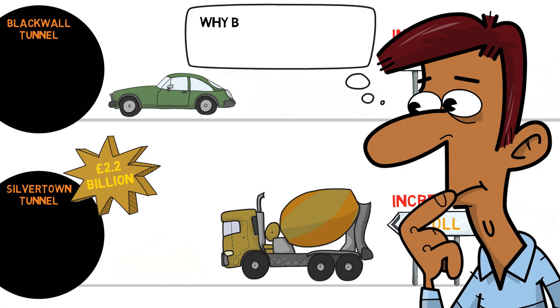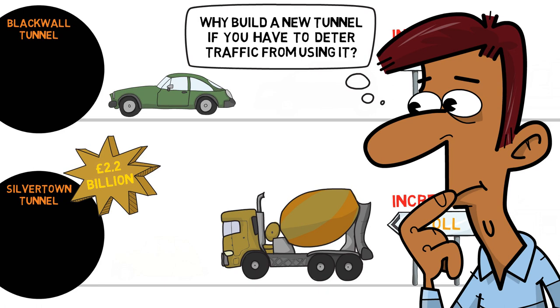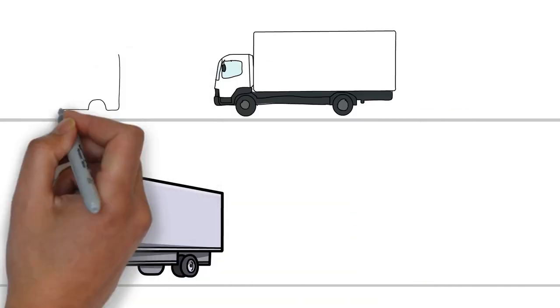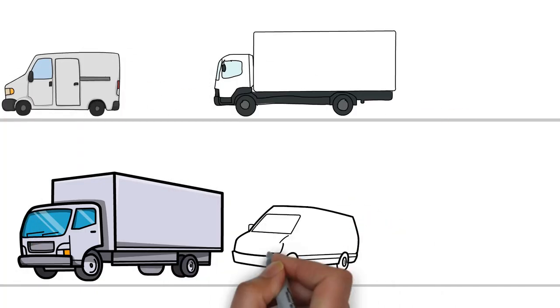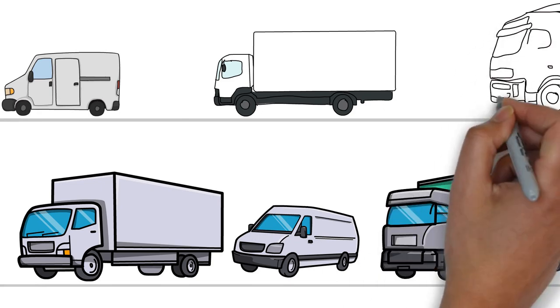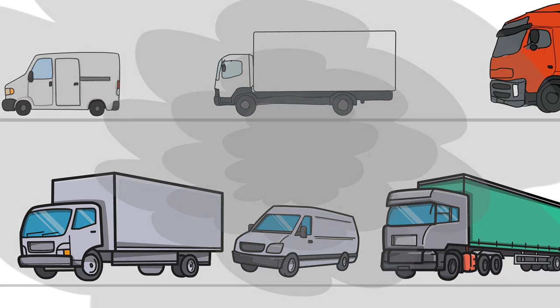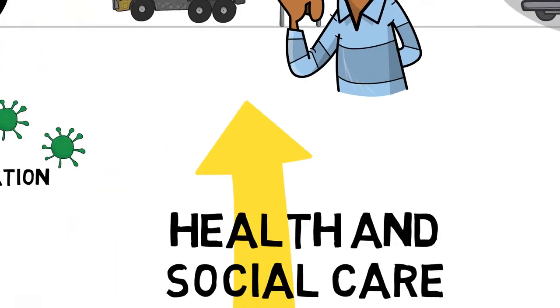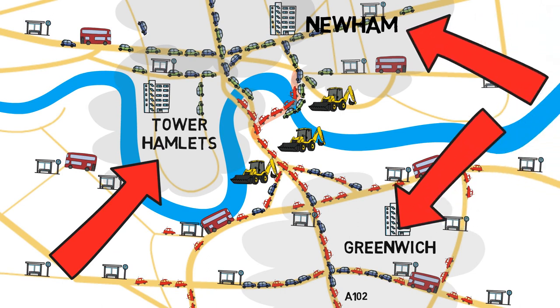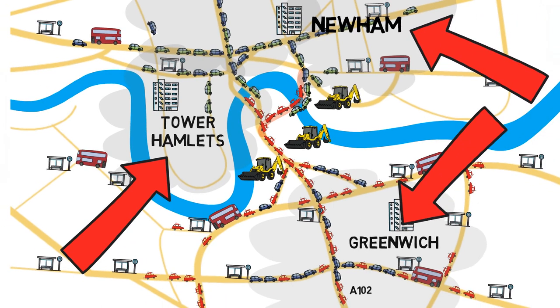Critics point out that there seems little point spending £2.2 billion on new road capacity which you then have to deter people from using. An increased fee is less likely to be a deterrent to HGV operators than to people in cars. So, whilst overall vehicle numbers may be reduced by increased toll charges, the shift will be towards a higher proportion of more polluting vehicles. Tolls to use the tunnels will also worsen inequality across London by penalising those who are least able to afford the expense.